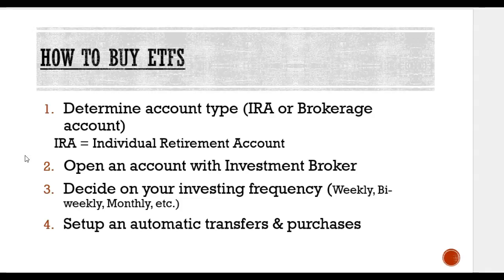Then number 3, you decide how frequently you're going to invest. Weekly, bi-weekly, or even monthly. And the number 4 step is really important. After you've done the first 3, set it up to be as automatic as possible so you can do consistent investing.